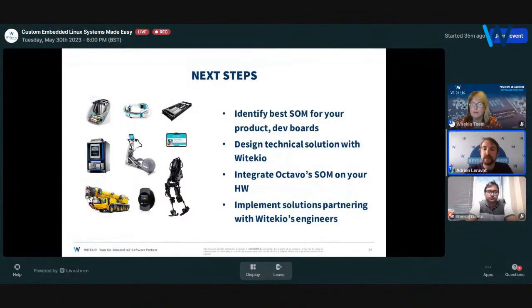Some next steps, and maybe Niraj will also have some recommendations: identifying the best SiP for your product and dev board. There are different ones that Octavo provides, but hopefully you saw that there's definitely a big advantage in having a SiP because of the small form factor and the reduced work on the software engineering side, because you have all those components integrated. And it's just an easy way to get you started and to focus on what matters.